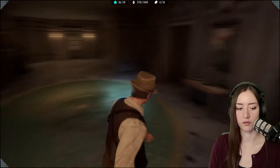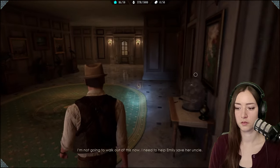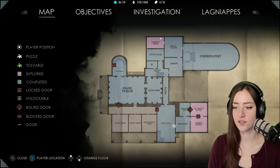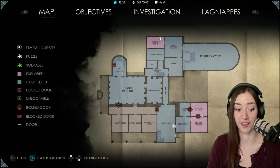Bathtub makes me think of the Grudge films. Oh, hell no. I'm not gonna walk out of this now. I need to help Emily save her uncle. Man, what a hero he is, right? Like, he's just a private investigator. He's like, okay, I'm gonna risk my life to find that bloody fella.